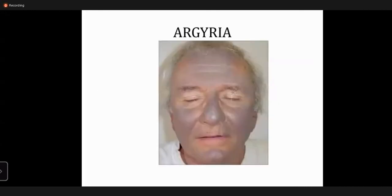Okay? So this is what the bluish discoloration looks like. This man still has some normal spots on his face, like his eyes and around his lips and chin. But if he's chronically more exposed and you do not stop his exposure, he would turn completely blue. And this bluish discoloration due to silver poisoning is called argyria. All right?